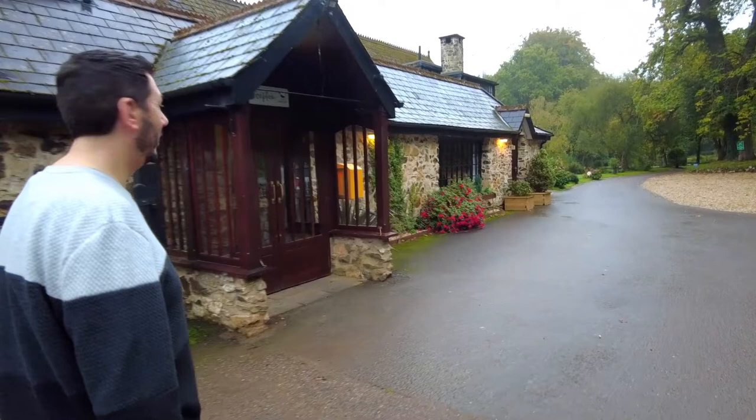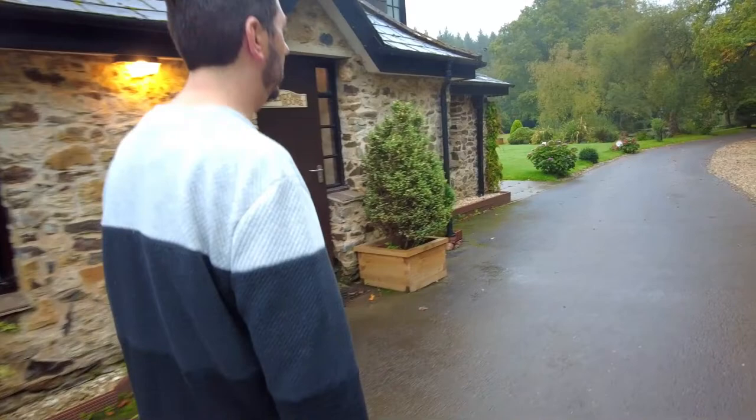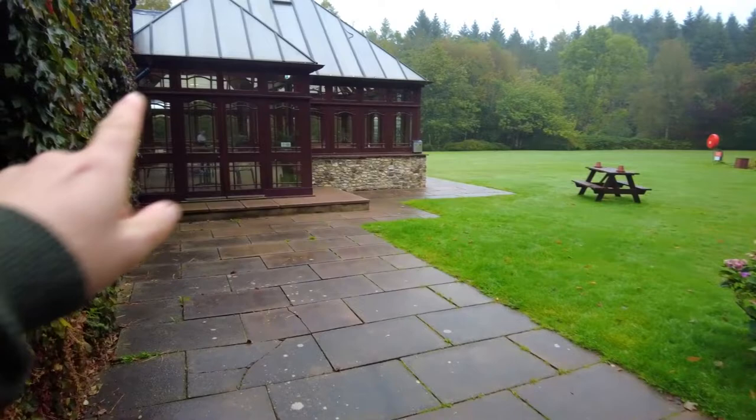Definitely not. So that's the main reception. But I would have thought we'll try and just get our breakfast out somewhere today. You can see the set up for breakfast in there, and then they've got this nice conservatory at the back where they tend to serve people's evening meals.